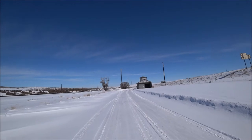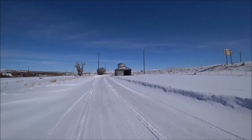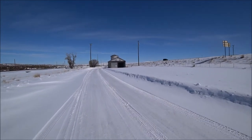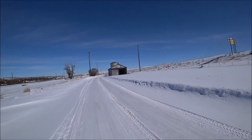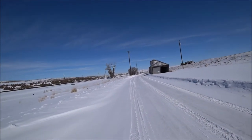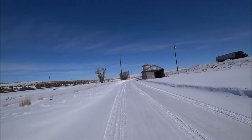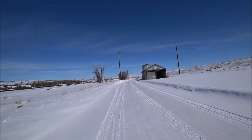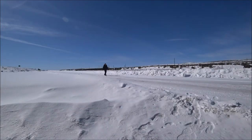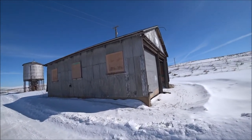I'm walking down this road to take a look at this, what I believe is an old water tower for the Union Pacific. And this probably was a work shed. And then off in the distance, there's another abandoned building. But where there's so much snow here, I just don't want to take a chance going down that road and getting stuck. I think I'll go over here and look at this first.